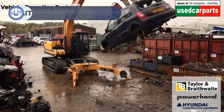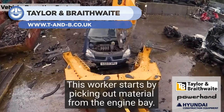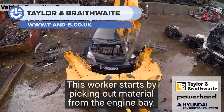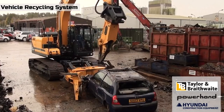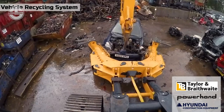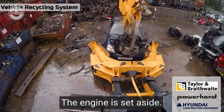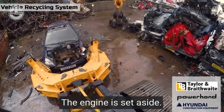You may have seen cars going through shredders, hydraulic press machines, or crushers, but no one is as brutal as Taylor. This machine ripped off everything from the vehicle body. Its lower claw grabs a car, whereas its head is used to tear up each car's usable piece. After detaching the engine from the vehicle body, the Braithwaite crushes it hydraulically.